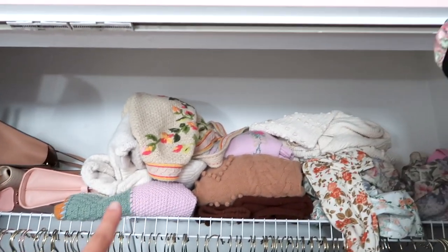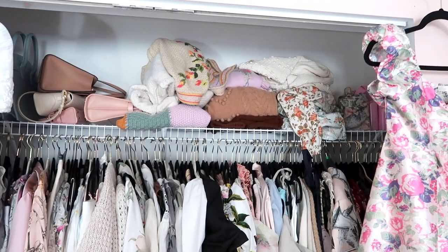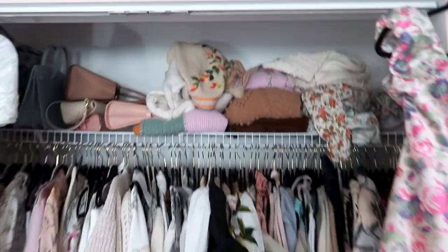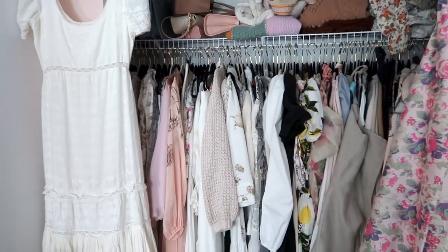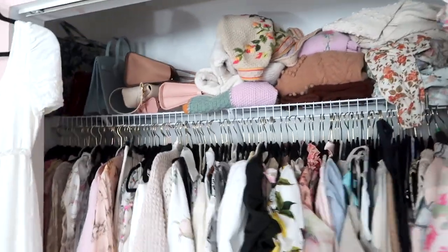Everything up here is a mess just because I have been pulling out sweaters and trying to come up with some cute combinations, but as you can see, the result is absolute chaos in my closet. So I need to get this fixed and organized. I think I'm gonna go ahead and pull everything out of my wardrobe and start fresh. That way I can go through everything and make sure that if there's anything hidden and not getting worn, I can put that on my Poshmark. So yeah, I'm gonna get right into it.